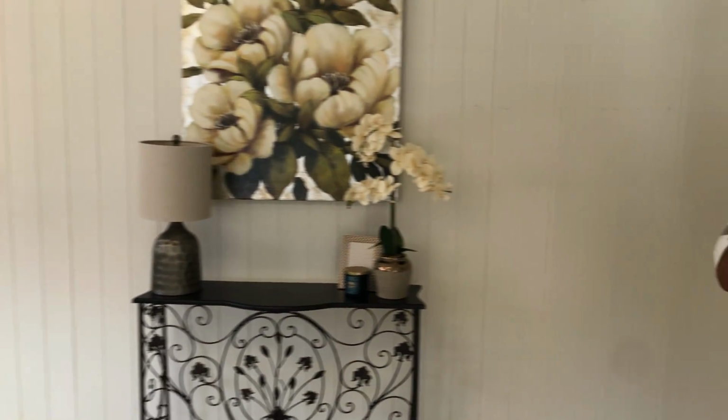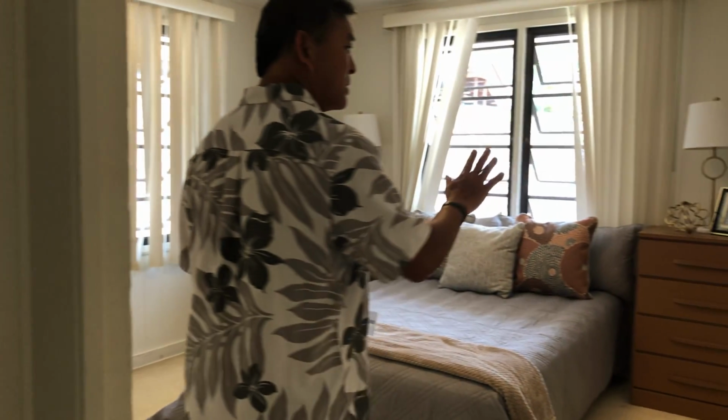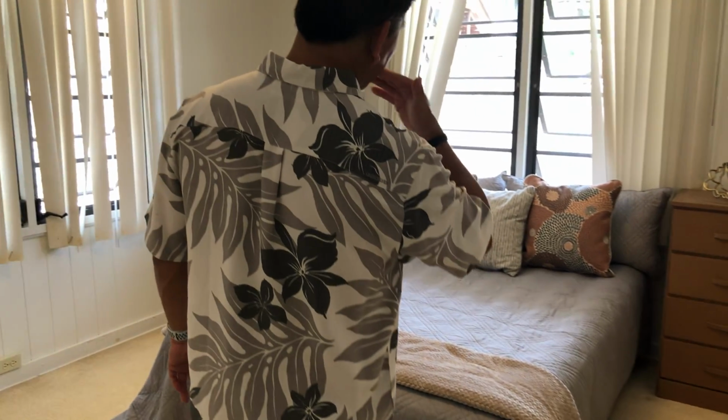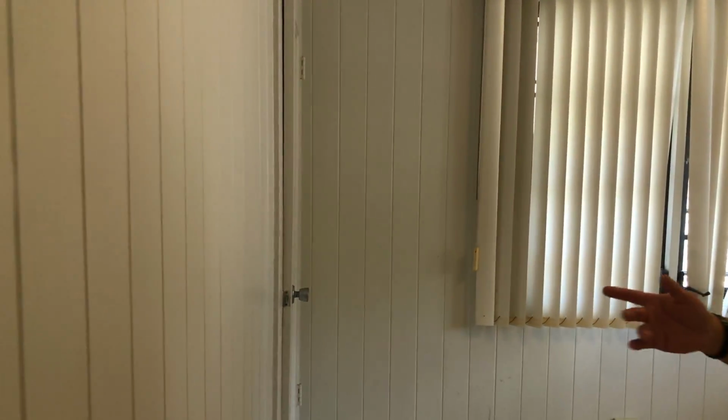There are five bedrooms in this home. Five bedrooms, two baths. So this is bedroom number one. It sits on the north side of the house, so it's cool, right? You've got great windows that they changed out a number of years ago, and a little cute closet here.